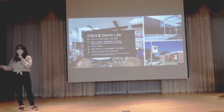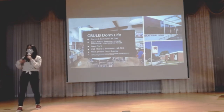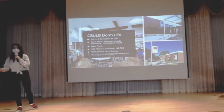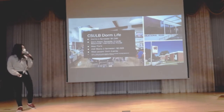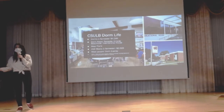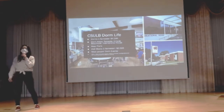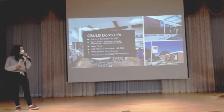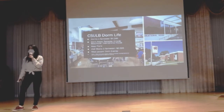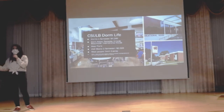But on the positive side, you don't have to worry about food, especially because you'll be busy with your academic life and your social life. So the meal plan is a convenient way to get food when you're busy. Right? So we have, again, multiple types of meal plans, but the most popular one for students is called the 210 plan. So this plan is about $2,020 a semester. And essentially, you get 210 meals a semester.